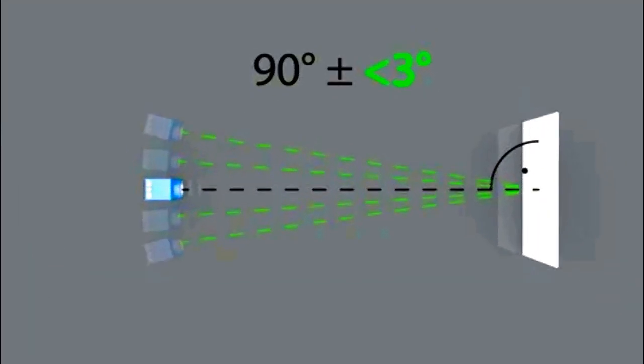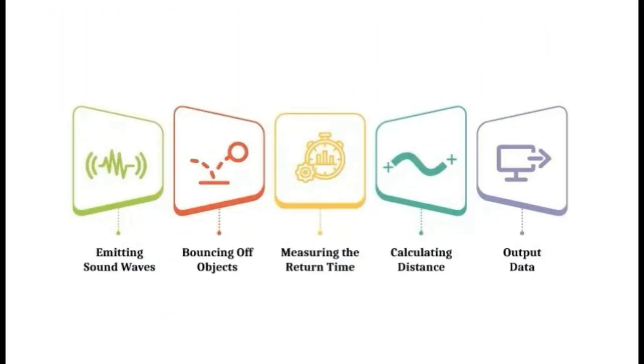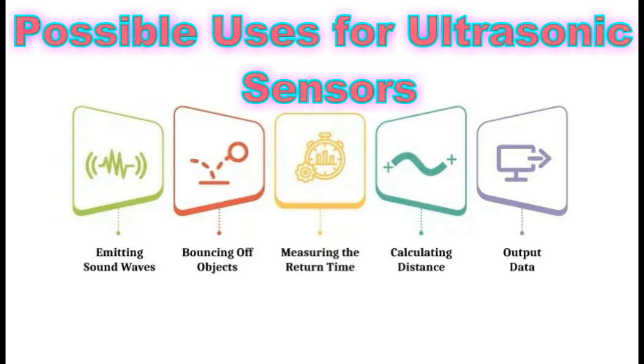This image illustrates the optimal installation of an ultrasonic sensor. The angle can be larger for most object surfaces. Possible uses for ultrasonic sensors.